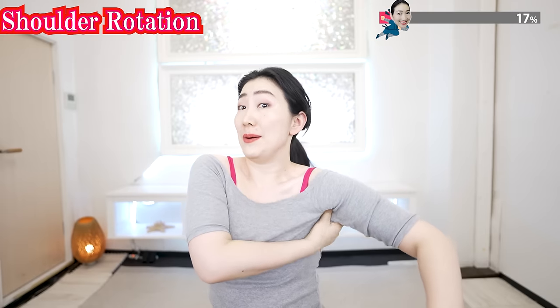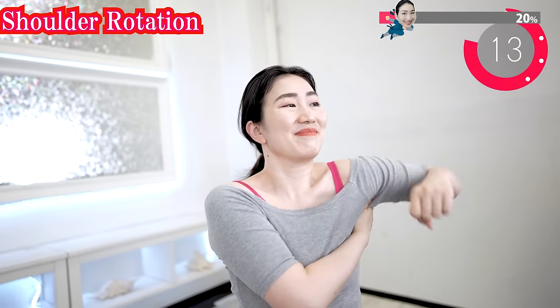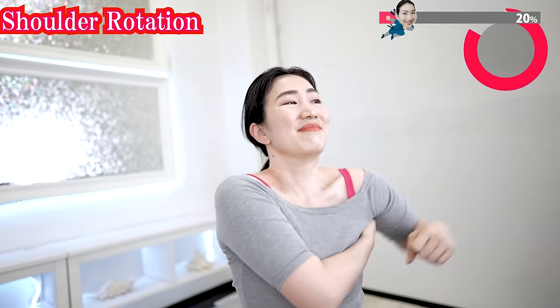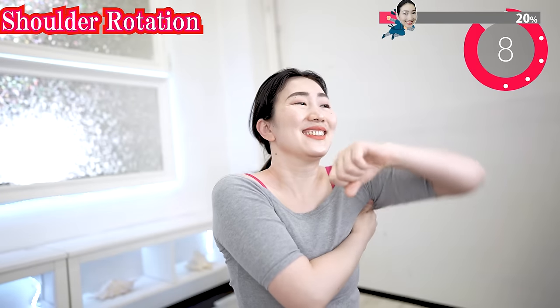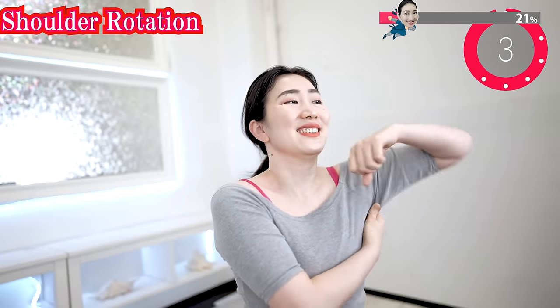Now, press your thumb and rotate your arm like this. Try to find the best part to push while rotating. This even works to release your shoulder strains. Now the other side. Press and rotate.